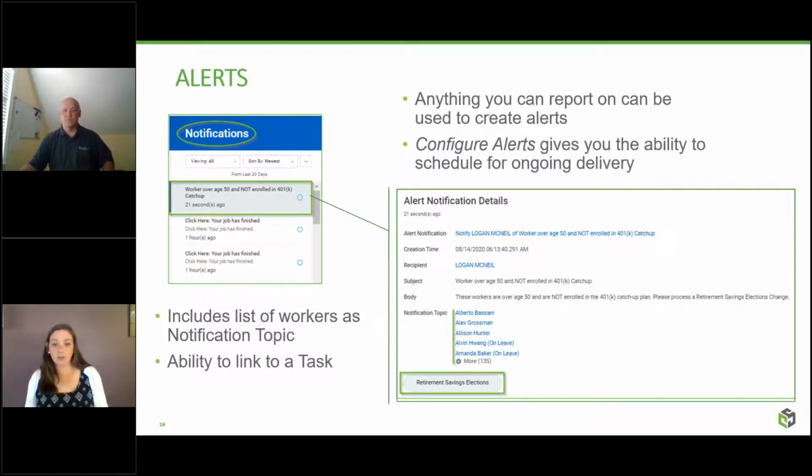For example, here on the screen, I've configured an alert on an audit report so that the recipient knows which workers need a certain task completed for them because they meet certain requirements. Keep in mind that these alerts do go to your recipient's notifications next to your inbox within Workday. So depending on how your defaults are set for emails, they may also get an email as well.